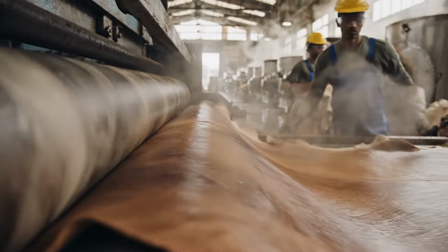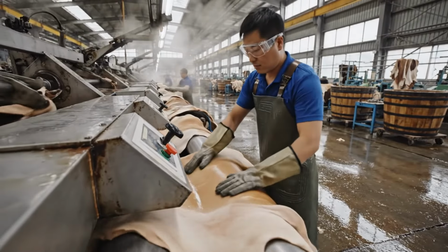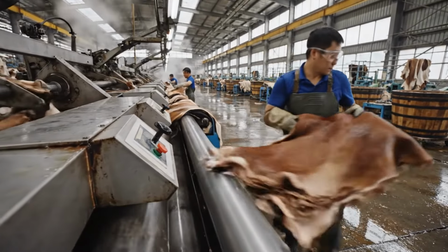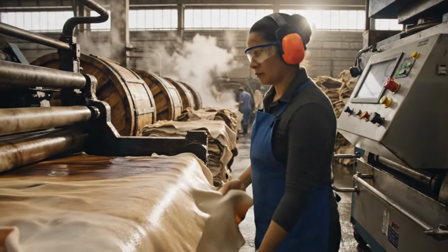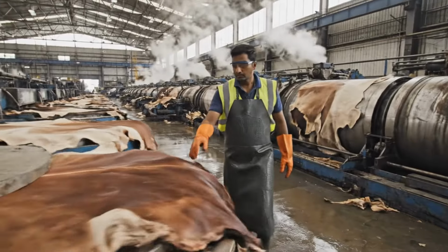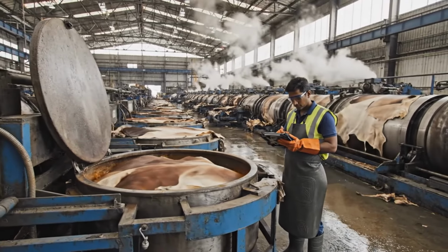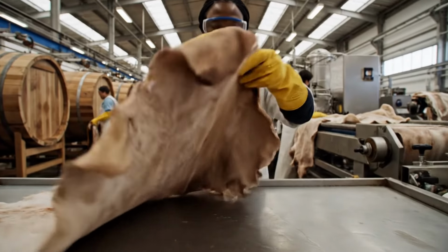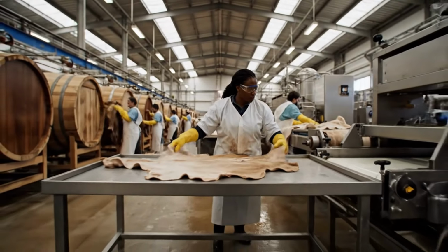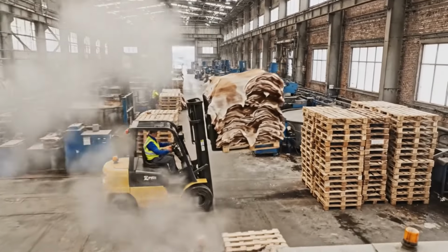This scene depicts step 94 of the leather production process. This scene depicts step 92 of the leather production process. This scene depicts step 91 of the leather production process. This scene depicts step 90 of the leather production process.